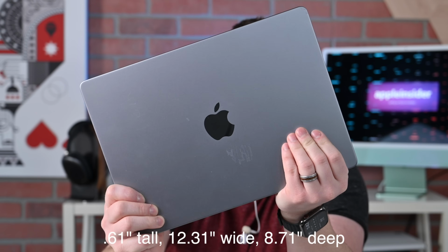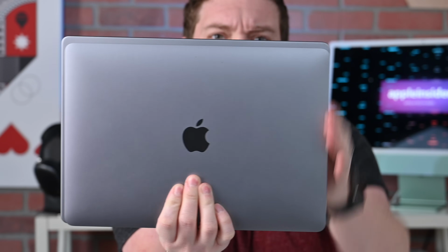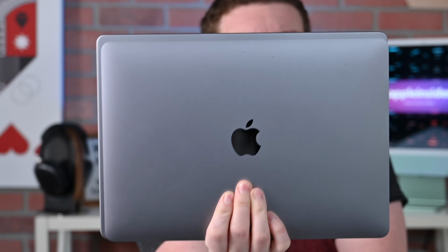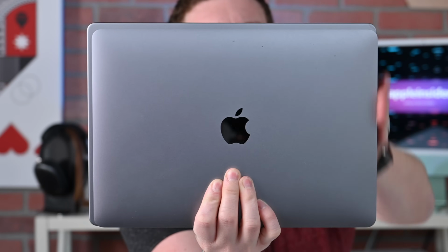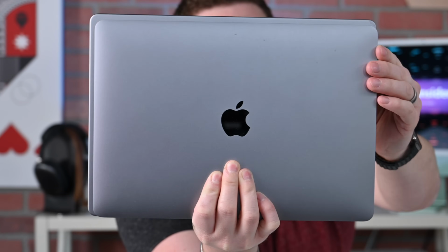8.71 inches deep. So, if you compare those side by side, you'll see that the 14-inch MacBook Pro is only about 1/3 of an inch wider and 1/3 of an inch taller. Yeah, deeper and wider than the 13-inch MacBook Pro. It is not a huge difference. That said, it will impact some accessories. Some holders, some bags, some sleeves may not fit the 14-inch MacBook Pro when they fit the 13-inch MacBook Pro. But we're looking at, again, only about 1/3 of an inch difference in the width and the depth of the machine. But what about weight?